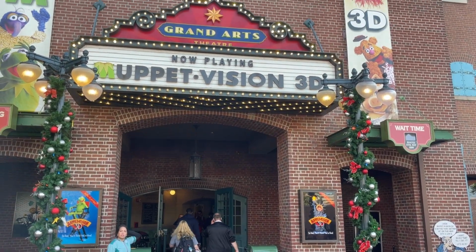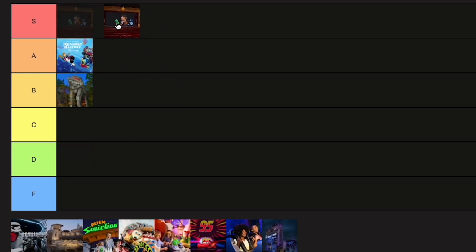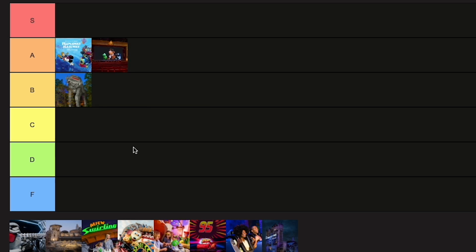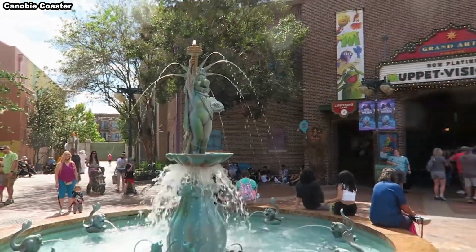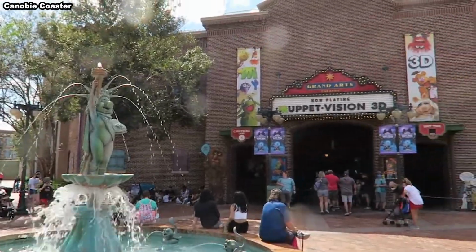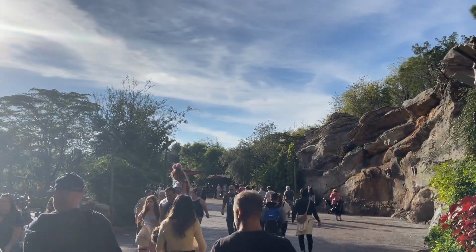As a ride though, I can admit this isn't quite in the S tier. However, this is undoubtedly at least in the A tier for me. It's a ride I always have to do when stopping by Hollywood Studios, and one that will remain a favorite for years to come. Now, let's head right into Galaxy's Edge, where one of the most exciting attractions at this park sits.